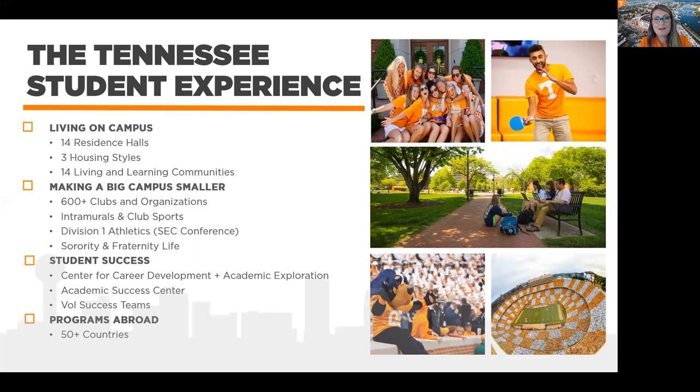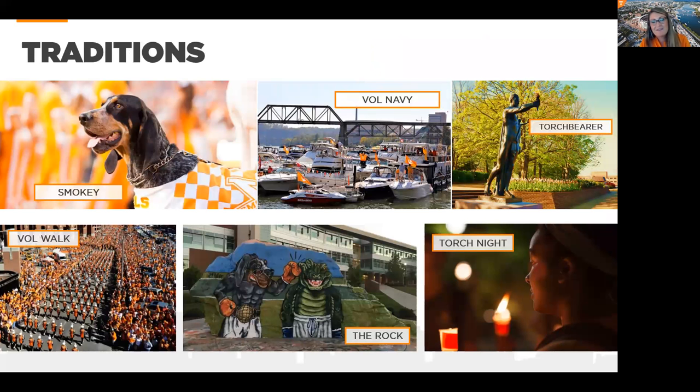Next, I just want to take a few minutes to talk about some of our traditions. If you're looking for a big Southern school with lots of school spirit and lots of cool traditions, definitely check out the University of Tennessee. The first thing maybe isn't so much a tradition, but Smokey is our mascot. I think Smokey is the cutest mascot in all of college. He is very beloved on our campus. We actually have 10 statues of him all around campus. So if you come visit, definitely look for the Smokey statues and take a selfie with Smokey.